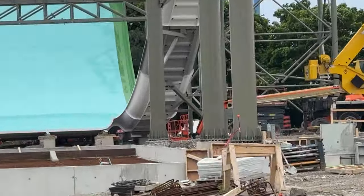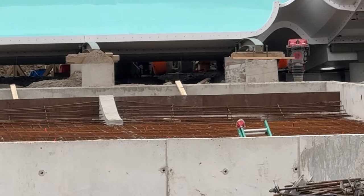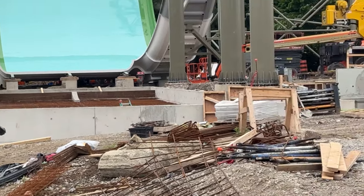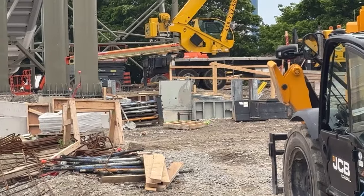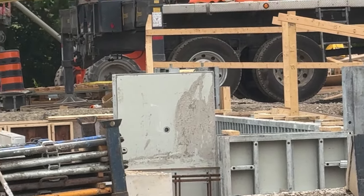Alrighty, I have a construction update for you guys today on some new survey markings, which I don't know if they're for 2025 or 2026. I'm going to assume 2026, but who knows? But firstly, Moosehorn Falls is starting to actually move quickly.